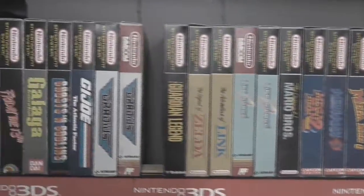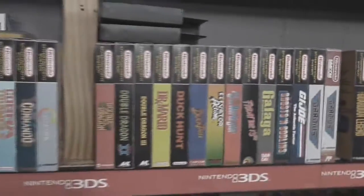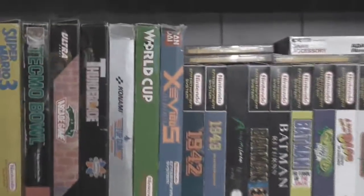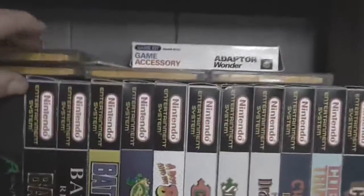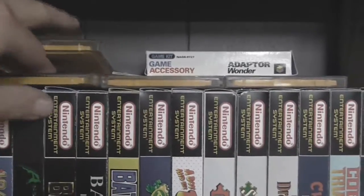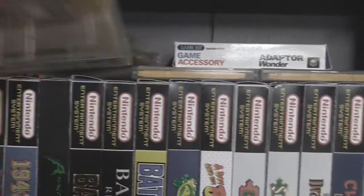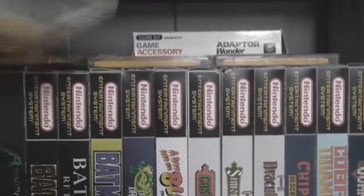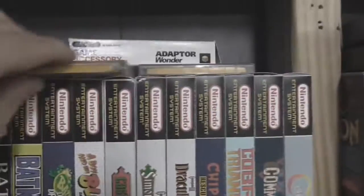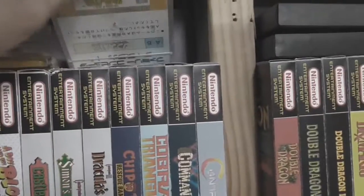For the PSP, recently I was able to get, with my buddy Vinny, who runs a channel called 8-Bit Nintendo, Gradius Collection. And as I mentioned time and time again, Gradius is my favorite franchise of all time. So for the PS Vita, I got Sine Mora X2, which is another Limited Run Games release. And it's a shooter, so it's right up my alley.